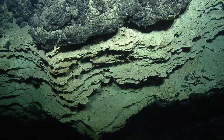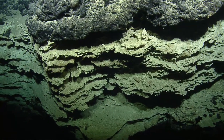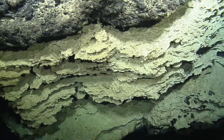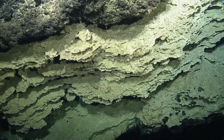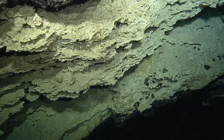This looks like something precipitated, though, out of the water column. Layer by layer, it happens where you have salt water, then it dries up, and the salt comes out or other minerals come out.